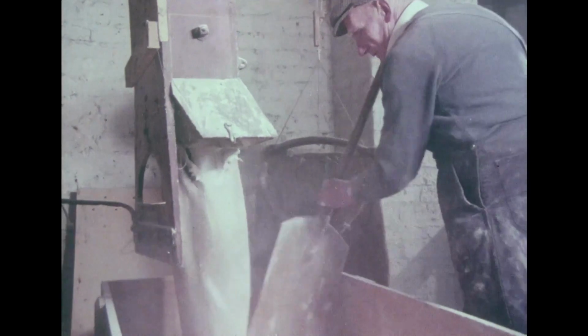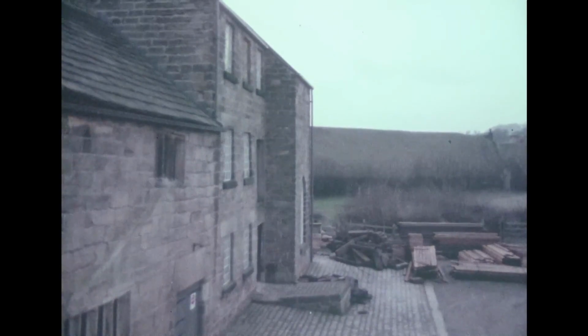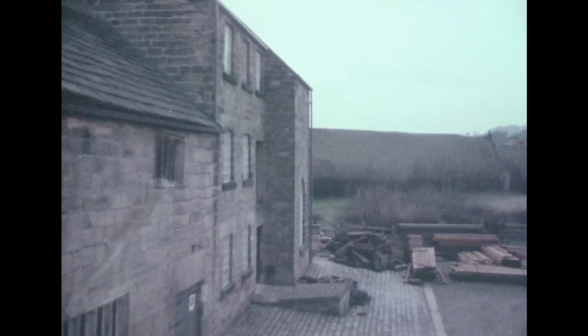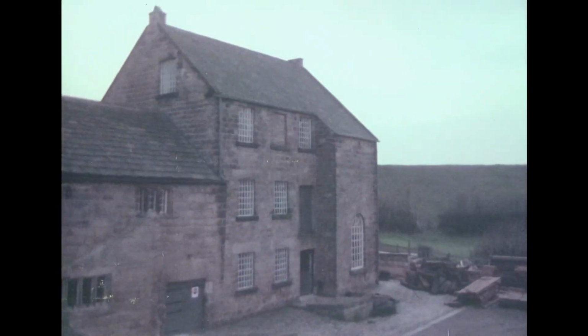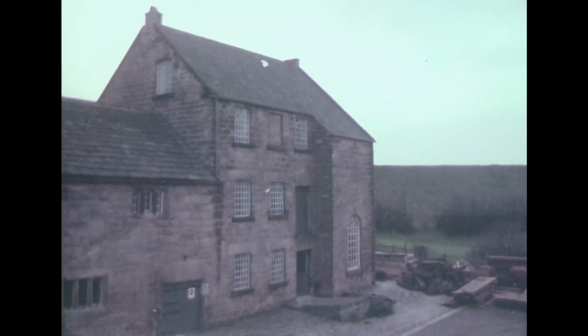Flour milling is an essential part of our social and cultural heritage, making as it does the raw materials for our daily bread, the staff of life. Worsbrough offers a fascinating insight into agricultural and industrial history and craftsmanship. The noise of its machinery working awakens the echoes of 900 years of milling in the Dove Valley.